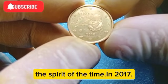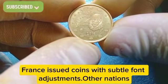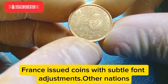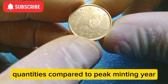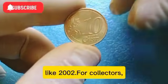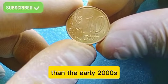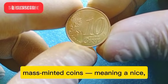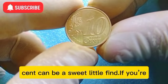In 2017, some countries updated their coin designs slightly. For instance, France issued coins with subtle font adjustments. Other nations continued to mint the same designs but in smaller quantities compared to peak minting years, like 2002. For collectors, 2017 editions are often less common than the early 2000s mass-minted coins, meaning a nice, shiny 2017 10 cent can be a sweet little find.